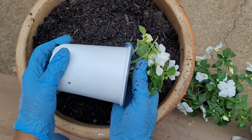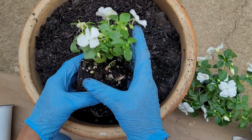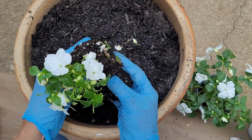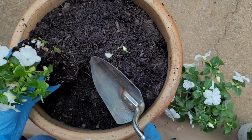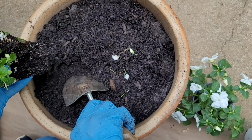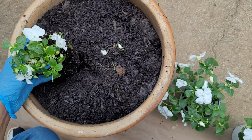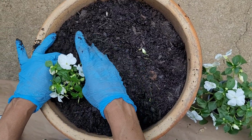Now we're going to go ahead and start to plant them out. And I always recommend giving them a little bit of a soak, maybe the evening before, or maybe the morning before, and allow some of the water to drain off. That way, when you're taking the plant out, it's a lot easier to come out. It doesn't damage the roots as much. And it just makes the whole process a little easier for you. And so I'm going in and just placing it in there.